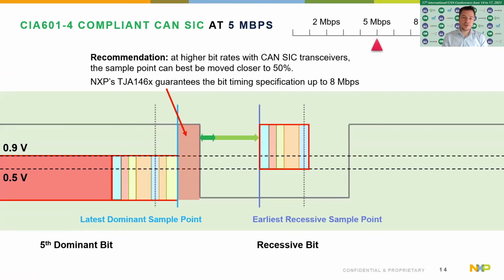Now, what you need to make sure is that the device you're going to be using will guarantee these bit timing specifications at these high bit rates. The CiA 601-4 requires that these numbers are compliant only up to 5 megabits per second. But our first product generation that we have launched, which is the 146X, we're actually guaranteeing up to 8 megabits per second. So you still have this guarantee of the performance even at these higher data rates.